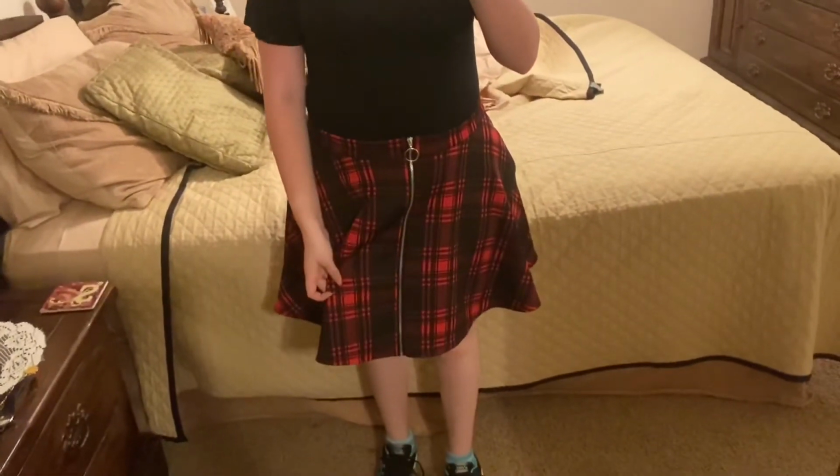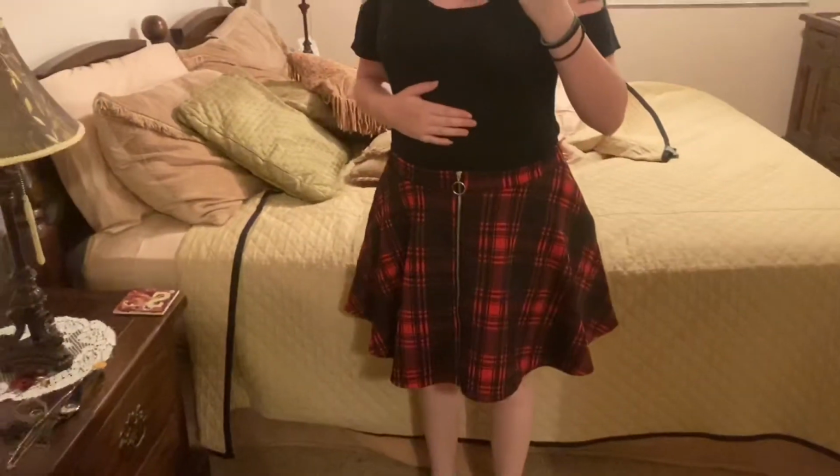Although I find the zipper kind of odd to be up in the front like this. I know with a lot of pants there are zippers, but you put one all the way down. I don't know. To me, it seems kind of off-putting, but at the same time, it blends in really well. But either way, I'm gonna put on my jewelry, which is right here.